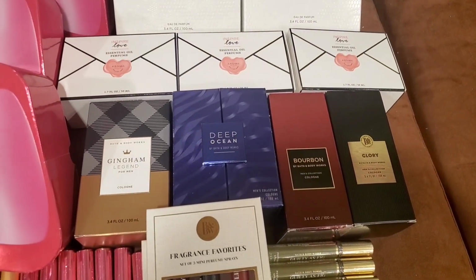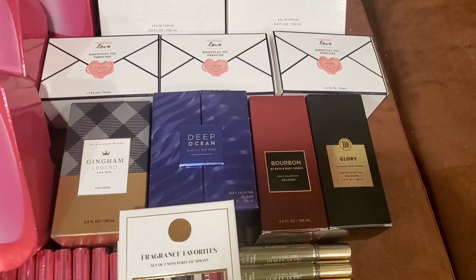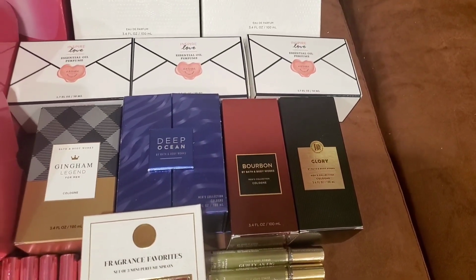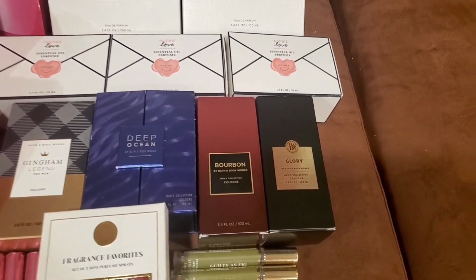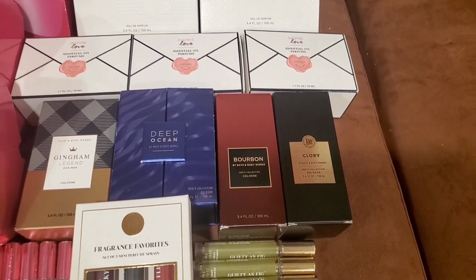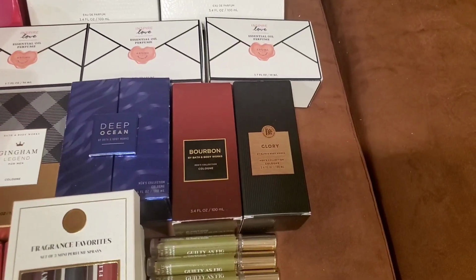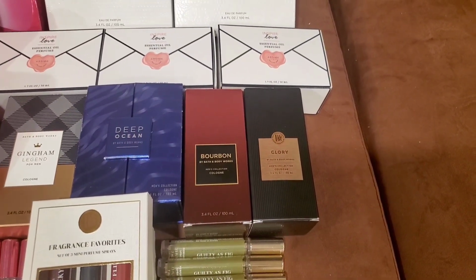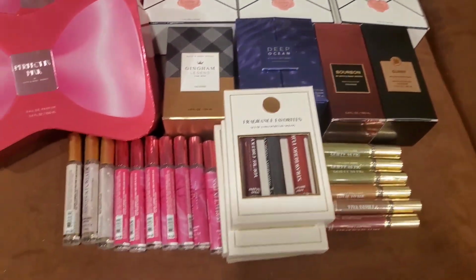Colognes: Gingham Legend, I picked up the first week, 75% off. My store had 1. Deep Ocean, they had a couple, so I got 1 for resale, 75% off. I picked up 2 bourbons, 75% off, but 1 went to my friend. And I think they had a couple Glories, so I only picked up 1 of those. And then all the minis.